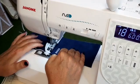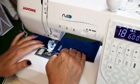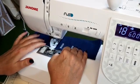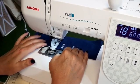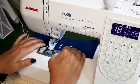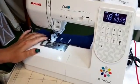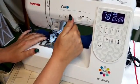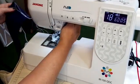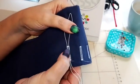Catherine's asking, would this be good for a blazer? Yes, it'd be lovely on a blazer. It's really good for jackets actually, because it gives the buttonhole a good definition and it also strengthens it as well. Janet asked, do you have to adjust the stitch width and length to work with the cord? No, not particularly. You always do a sample first, but generally I always start with the default settings for the buttonhole and then adjust it afterwards. Jo said it looks tricky. It's not too bad. Look at that. So that's given it a nice little ridge there.